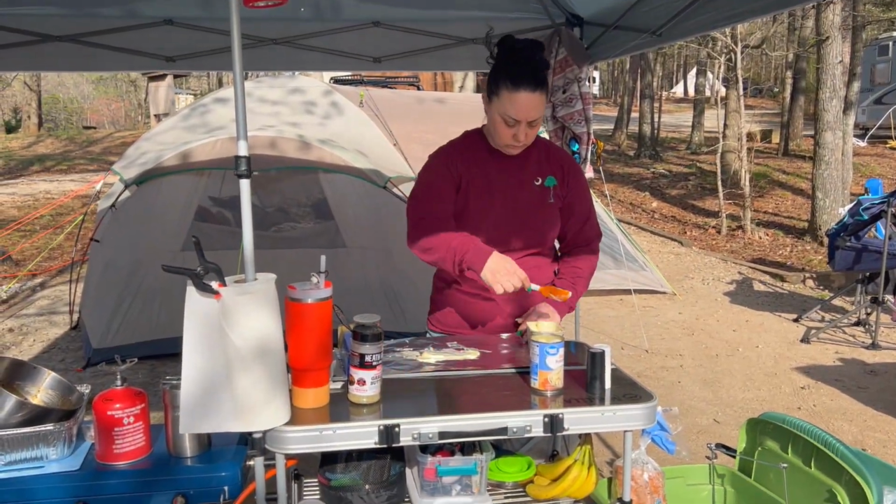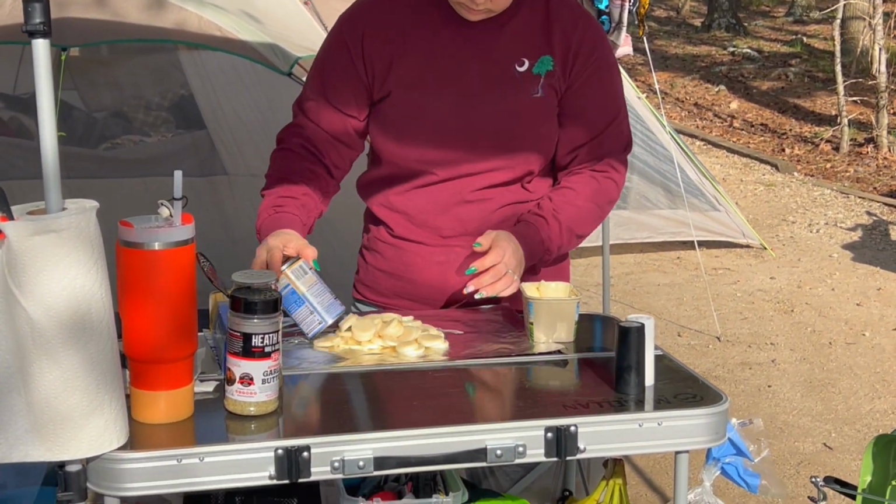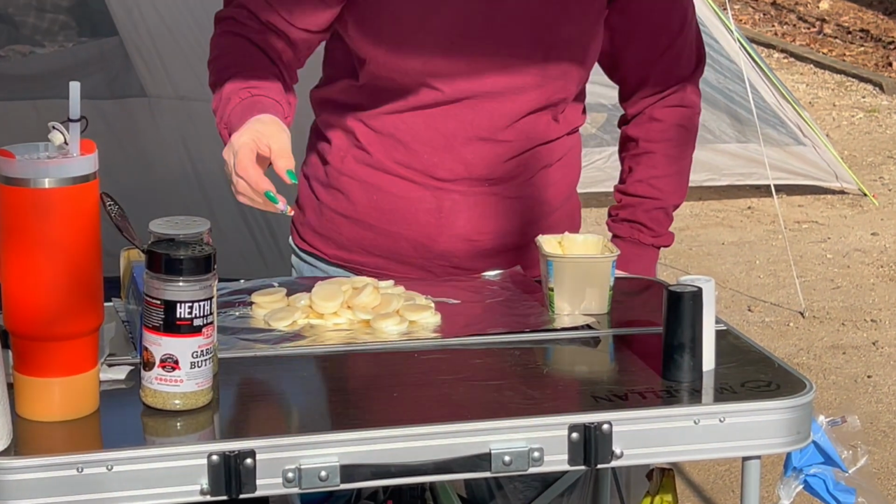And did I mention eating? Oh yeah, we did a whole lot of eating. Like these butter potatoes, for example.